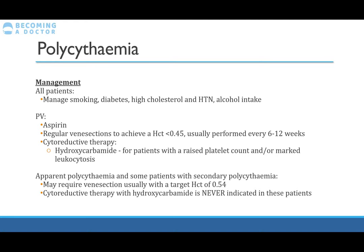So for management, you can manage lifestyle factors: smoking, diabetes, cholesterol, hypertension, alcohol. For polycythemia vera, what we normally give is aspirin to reduce the chance of blood clots. Also regular venesections, which is basically when you take blood from the patient. Because it's so high in patients, you just remove blood, usually performed every 6 to 12 weeks. And some rarer treatments: hydroxycarbamide for patients with raised platelet count and/or marked leukocytosis. For apparent polycythemia and some patients with secondary polycythemia, again venesection, but you never use hydroxycarbamide in these patients.